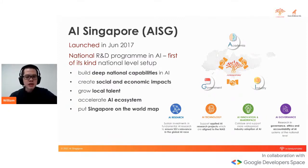And the last pillar is where the team that is presenting to you today is from. It's called the AI Innovation and Makerspace pillar. Our mandate is very simple. It sounds simple, but it's not simple, right? But it's pretty clear. We need to promote the adoption of AI among local businesses and local organizations.